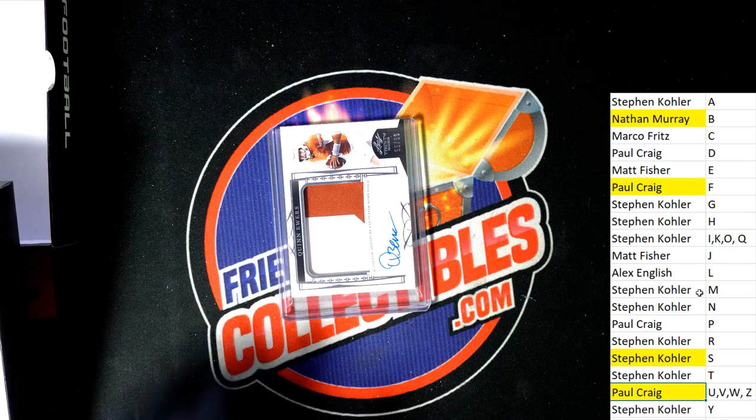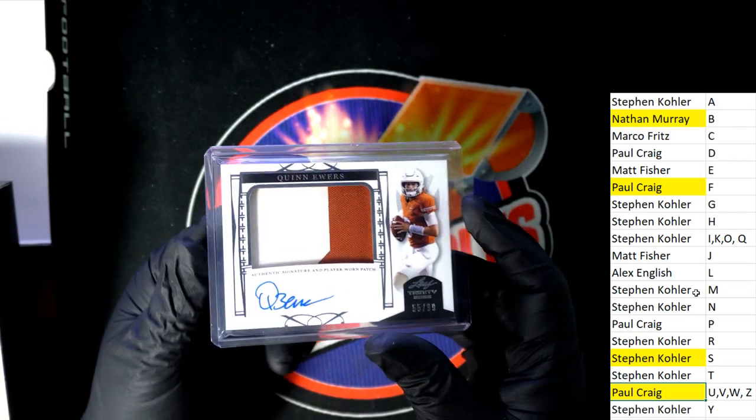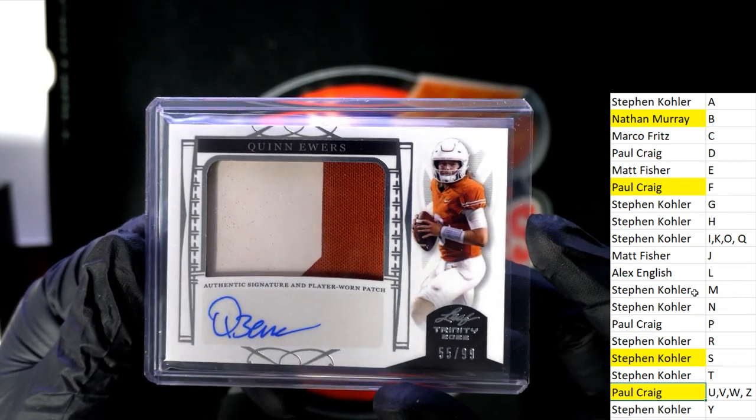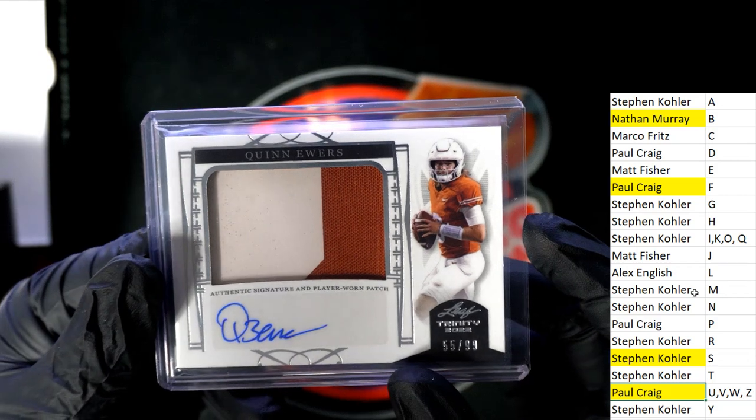the fifth and final autograph is a jumbo patch relic coming out here for Matt. Quinn Ewers, 55 of 99. That's really great. Quarterback autograph.